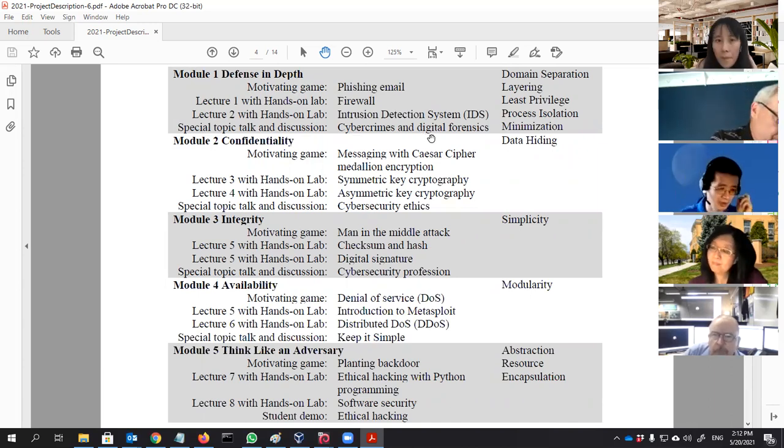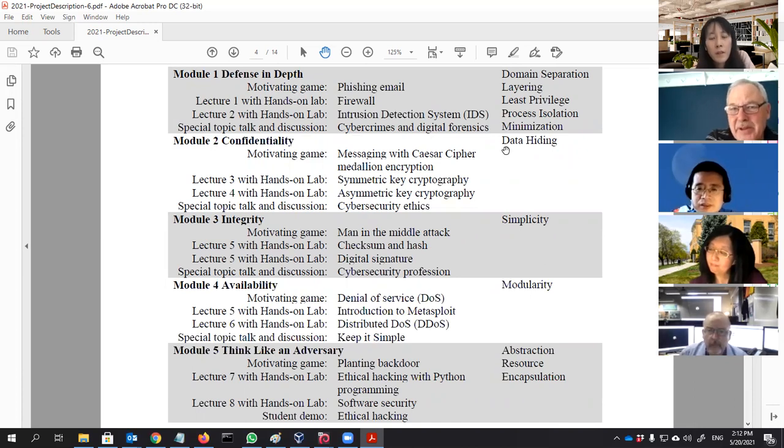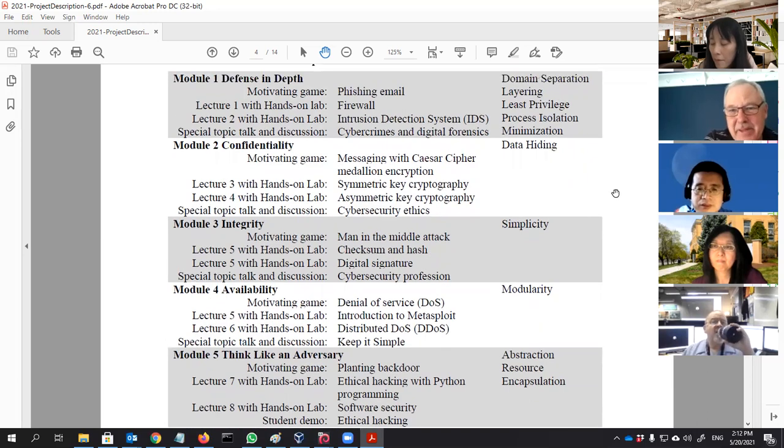Yep, I usually do some of that. And you've got a good list here of different types of attacks and how they work, and you can relate it to things like Colonial Pipeline, right? Or things that they've heard about, but keep it current.